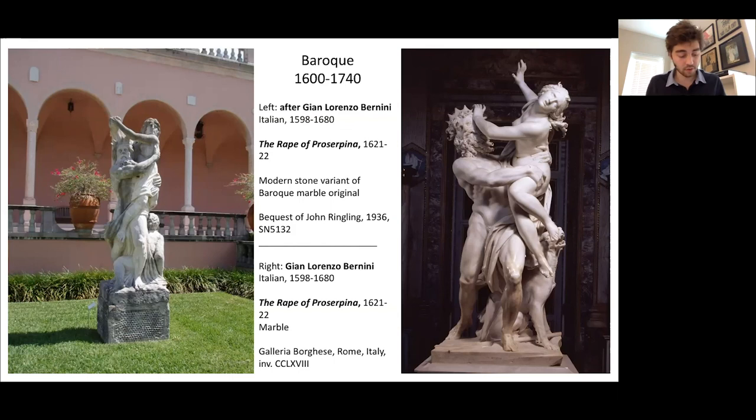And this is the Rape of Proserpina by Bernini, and this is the original that's in the Borghese Gallery in Rome. As you can see, it doesn't totally copy by any means. That's why we call it a variant. What John Ringling purchased was something good to put in your garden, something that could withstand Florida weather.